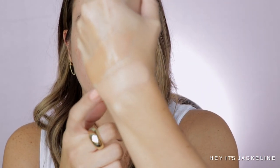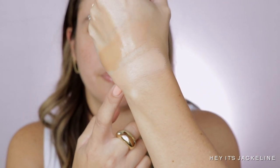And you know what? Let's do something. Let's try it on the matte version. And I'm just going to swatch it down below. So there you go. This is B30. Yeah, as you can tell, B30 is kind of my ideal shade during the winter and colder months.